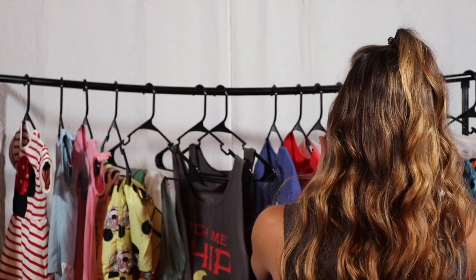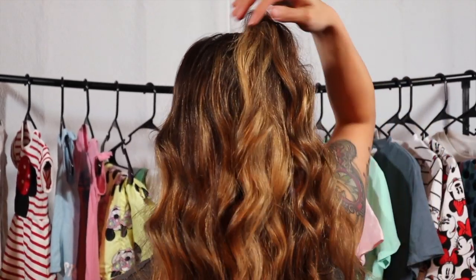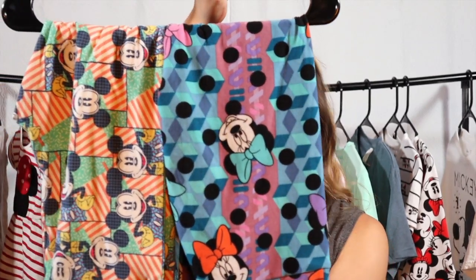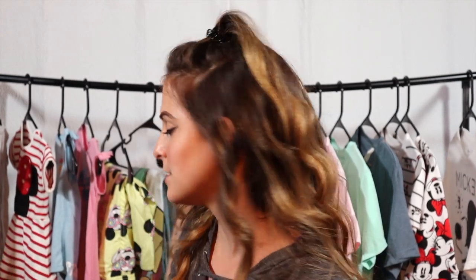All right. Some of the other stuff is things that we've just kind of had, but these are my leggings that I like to wear. They are LuLaRoe and they're Disney. So they're comfy. I mean, I don't necessarily wear them into the park all the time, but I like to wear them around the hotel.